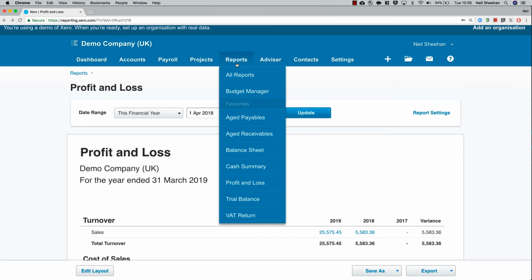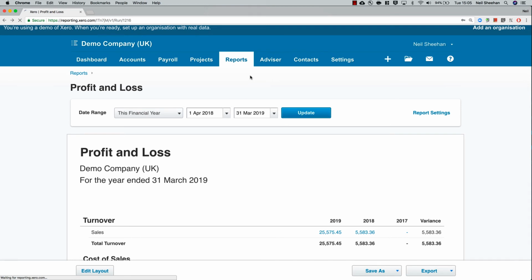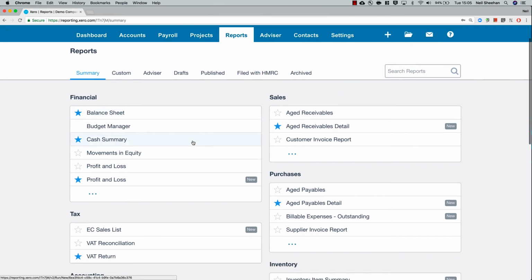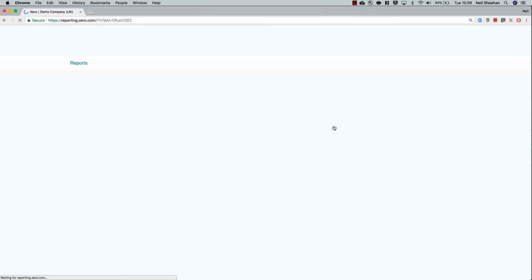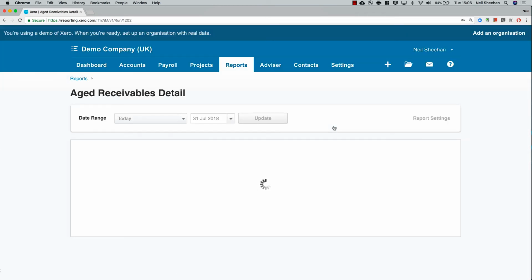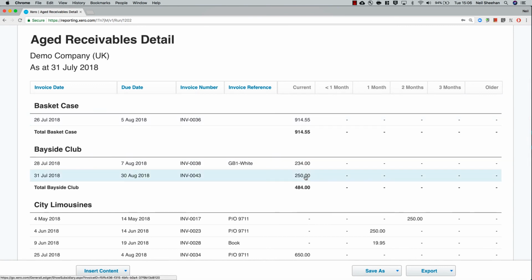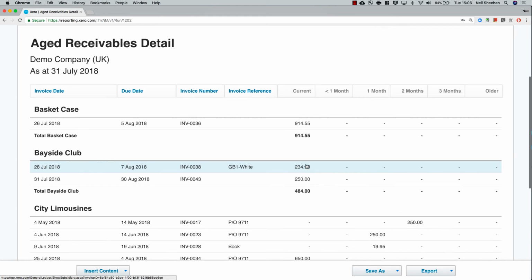Other reports you may want to use are your aged payables and aged receivables. So if I click All Reports, you'll see all of our reports that are available. Then you can just star them if you want to make them a favourite. So my aged receivables detailed report is currently set as a favourite. So if I click into that, you'll see exactly who of my customers owe me money. So as of today's date, the 31st of July, I could see that there's a few customers here that still owe me money. So you can see exactly the details of the invoices there.